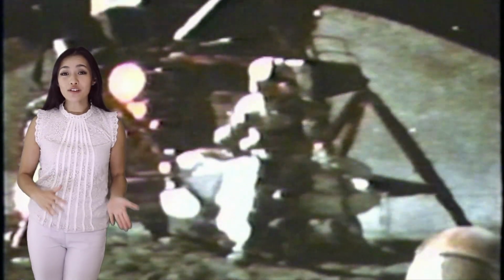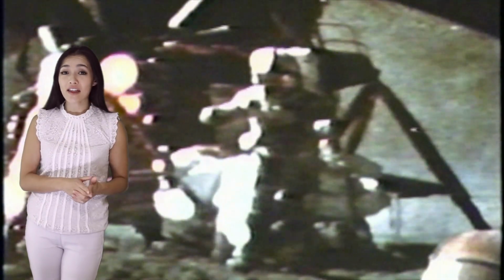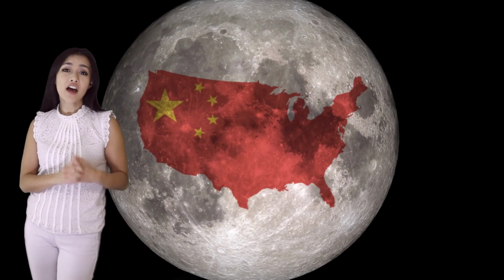Humans have not been back to the moon since 1972. That's 47 years. But still, American citizens are the only citizens to have set foot on the moon. But perhaps that's about to change, because once again, the space race is on to go to the moon. This time, however, the competitor is China.